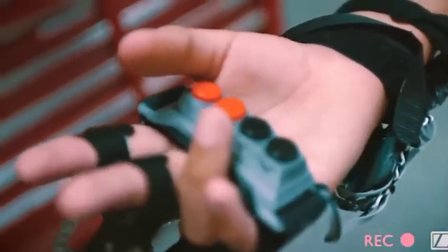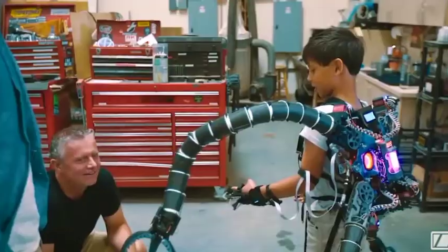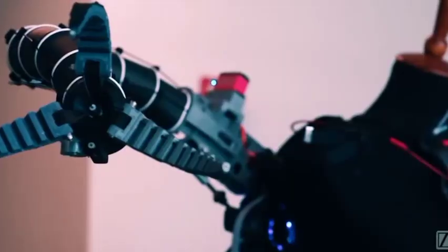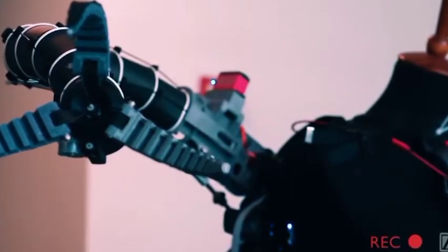The 4 limbs can easily be controlled using the middle fingers on each hand, controlled by a set of gloves featured in the suit. So not only is the suit perfectly functional, but a heck of a lot of fun too.